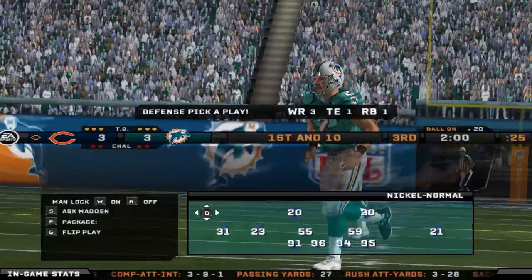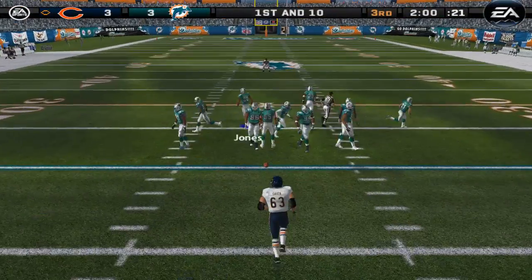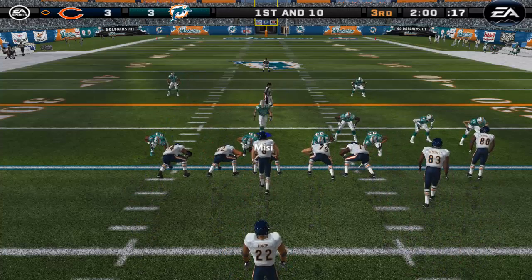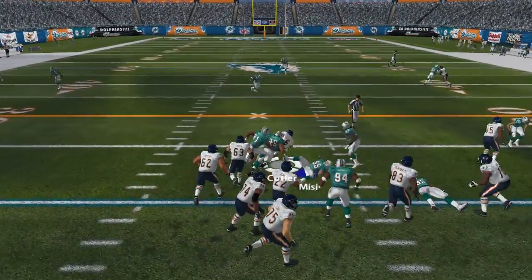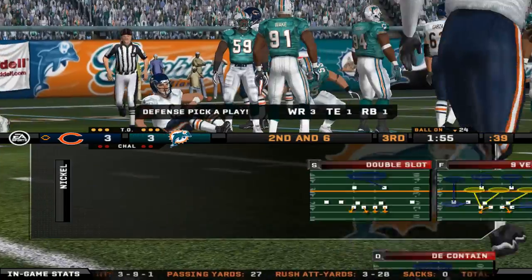The Bears will start the drive from the 20-yard line. Two minutes left in the quarter. Start the drive at the 20-yard line. First and 10. The defense lines up in the nickel. Pass play here on first down. Takes off. Number 96 is there for the tackle at the 24-yard line.